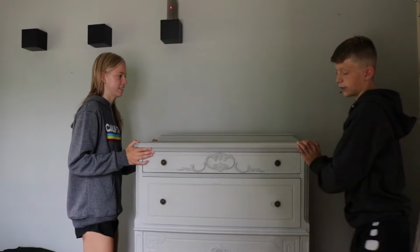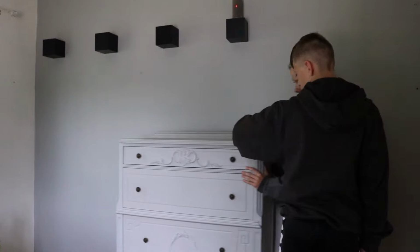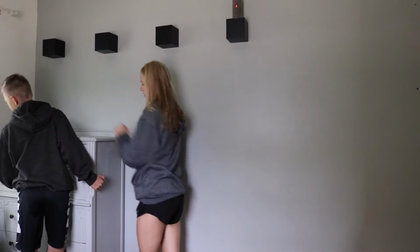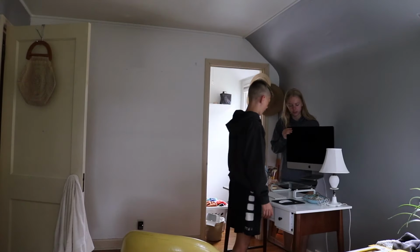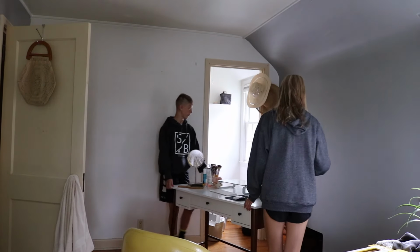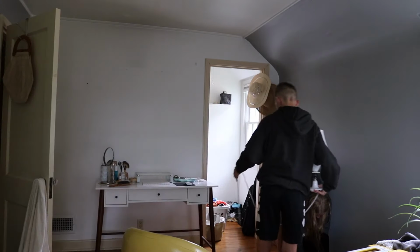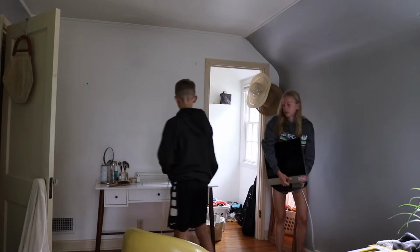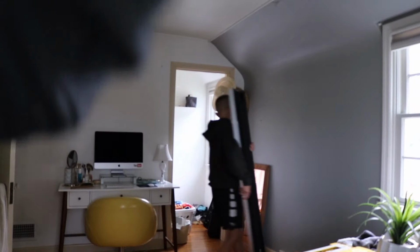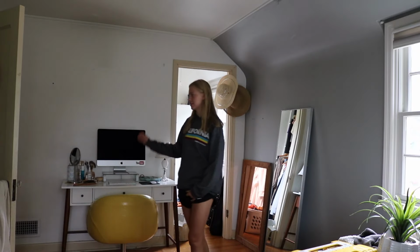I don't think it's actually scratching my floor. Okay. We'll see how this feels. Okay. Can't have it slide against. Okay, we're good. Move it a little bit more away. Okay. Desk in my room. MacBook and TV. To have a PC and a monitor. Thanks for helping me move my stuff.